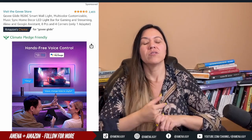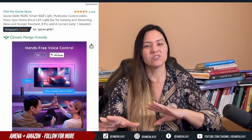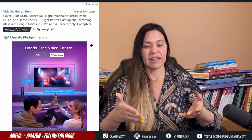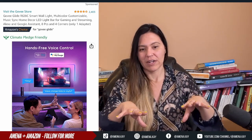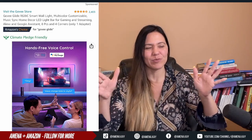Now you can also make this work with your Alexa. So if you have an Echo device or just a regular Echo screen, then you can control it with that. I keep looking down because I have an Alexa right underneath you. I have the big screen one, the 8. I absolutely love it.